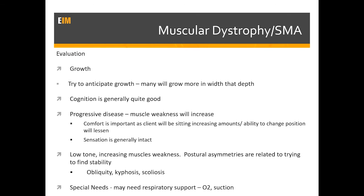With muscular dystrophy, I find that the growth is going to happen in width more than in depth. So when you're anticipating how much growth to build in, think there. I find that the majority of these guys are smarter than we are. So getting them engaged, getting them active, able to make independent choices about where and what they want to do is important.